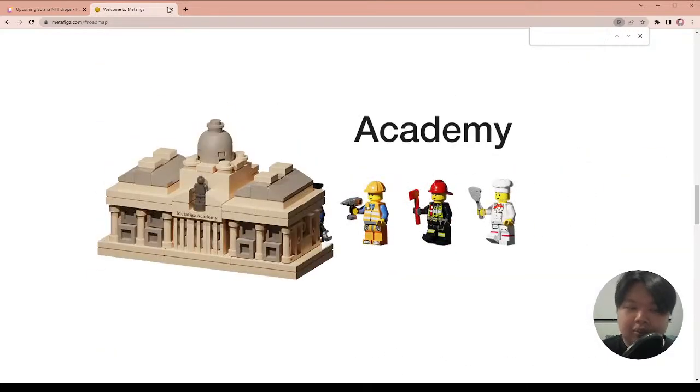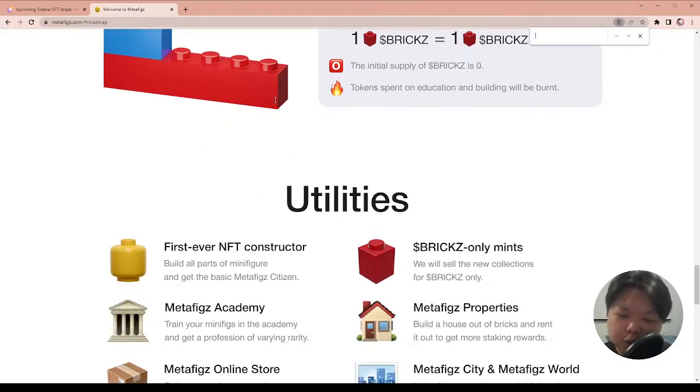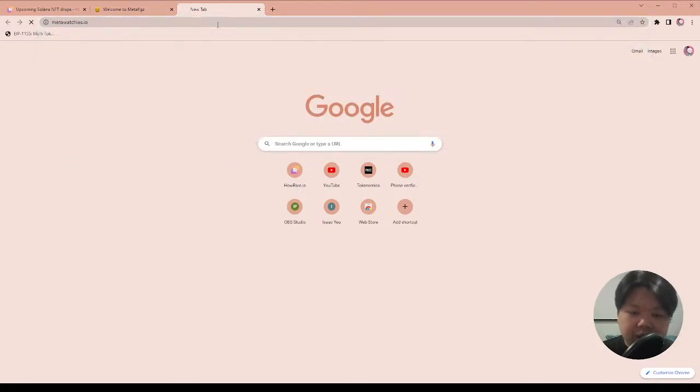I like it. However, legally, I'm not too sure. If you are a fan of Lego and their design, and since there are no official Lego NFTs out there, this could be your best bet, right? So let's just take a look at MetaWatchies.